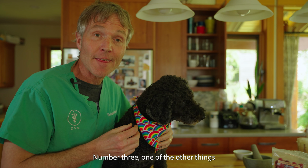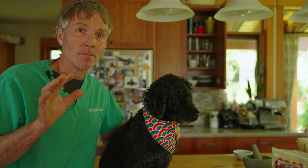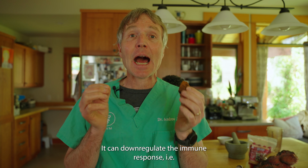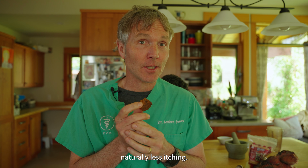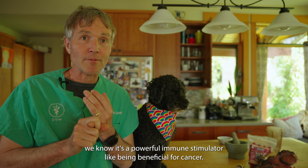Number three, one of the other things I really like about chaga is its ability to regulate the immune system. It has beta-glucans, it can down-regulate the immune response, i.e. naturally less itching. And then the other side, we know it's a powerful immune stimulator. Look how beneficial it can be for cancer.